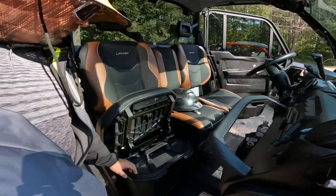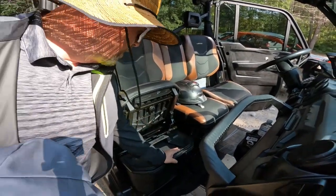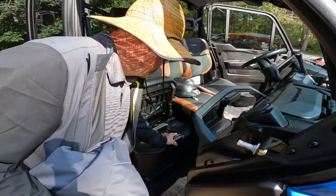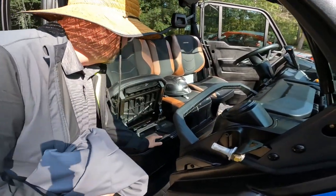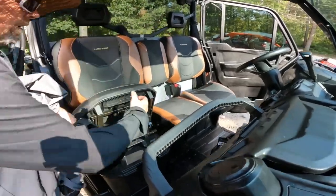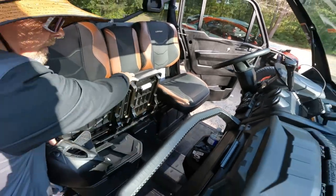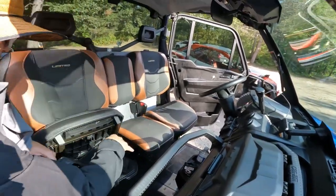Storage. This comes factory with storage. Put a bunch of stuff in there, and the seat just pops up. And then the passenger seat, or the middle seat, it folds up too. Lots of storage under there. Driver seat's fixed. It doesn't flip up, but it does slide back and forth.